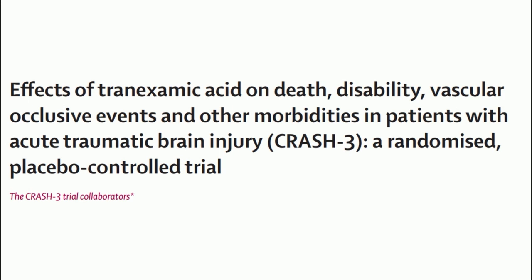We're going to next talk about the CRASH-3 trial. If folks may or may not remember, there was the CRASH-2 trial back in the early 2010s. This was a large double-blind randomized controlled trial that showed that 1 gram of TXA was very effective at reducing hemorrhagic death. And like any good series, you need a trilogy, right? If there's a CRASH-2, there's got to be a CRASH-3. This is the return of TXA.